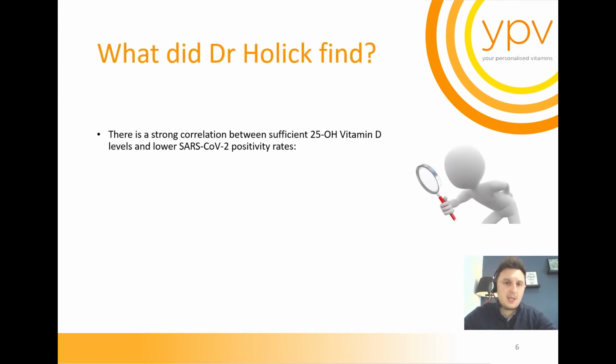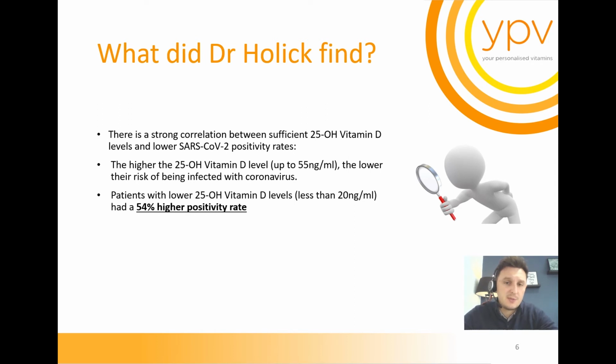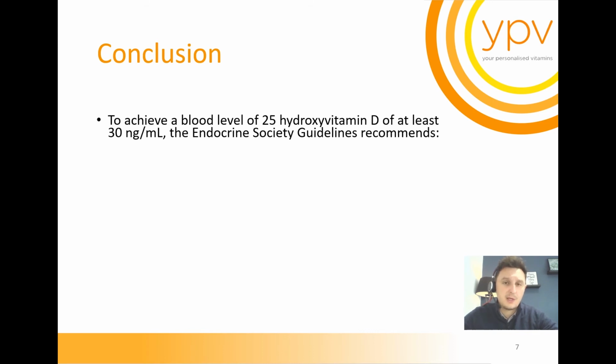So what were the findings of Dr. Holick's study? He found that there was a strong correlation between having sufficient 25-hydroxyvitamin D levels and lower SARS-CoV-2 positivity rates. SARS-CoV-2 is the virus responsible for COVID-19. So the higher the 25-hydroxyvitamin D level within the blood, the lower the risk of being infected with coronavirus essentially. And patients with lower 25-hydroxyvitamin D levels, so less than 20 nanograms per milliliter, had a 54% higher positivity rate. And interestingly, this was particularly apparent among patients from African American and Hispanic backgrounds. The study found that having a higher blood level of 25-hydroxyvitamin D would reduce your likelihood of infection of COVID-19.